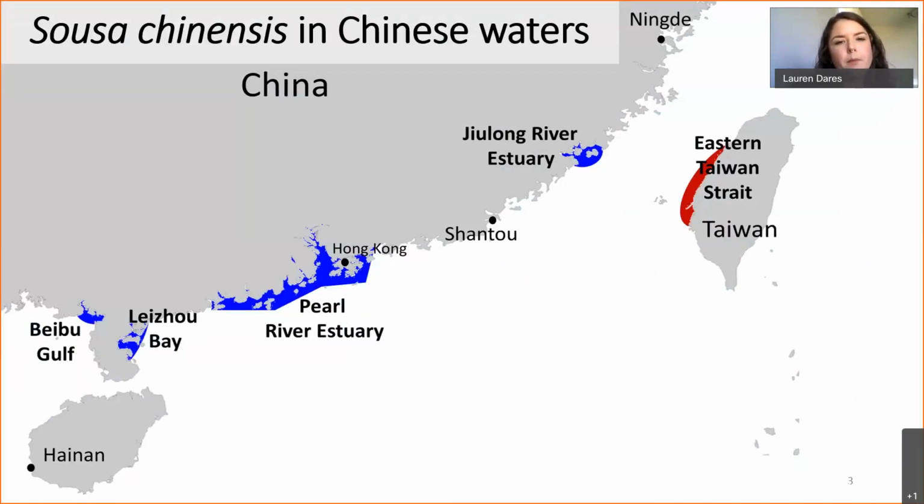by stretches of coastline. So you can see in this map that all of the blue areas are actually sort of established populations where there are studies ongoing. And I tried to sort of highlight the study areas for all of these populations. And there are some other places of note where there have been sort of anecdotal reports of humpback dolphins sighted in these areas, but there isn't necessarily a full population there.